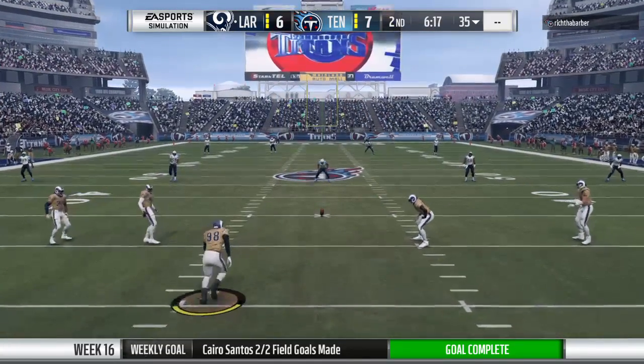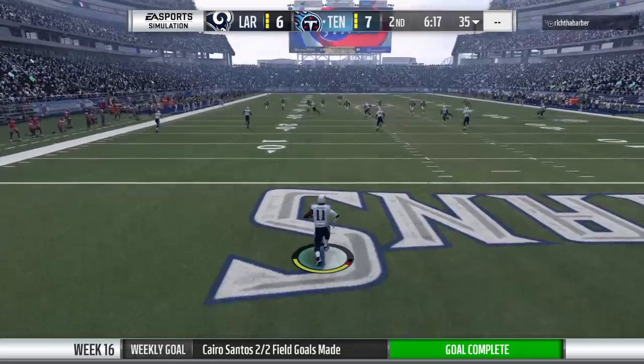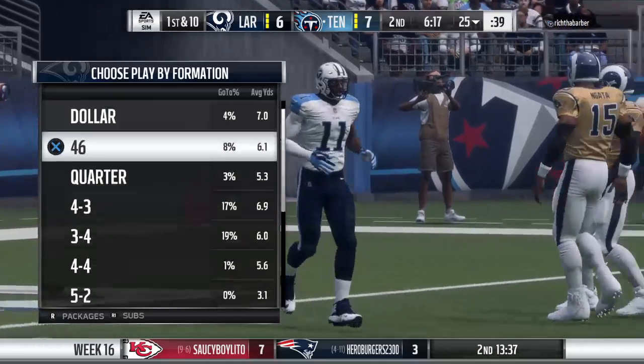A good drive gets them inside the 5, but they couldn't punch it in. And credit this defense, too. That was the old bend but don't break approach. But it kept the offense out of the end zone. And no run back here. This will be a touchback, and it comes out to the 25-yard line.